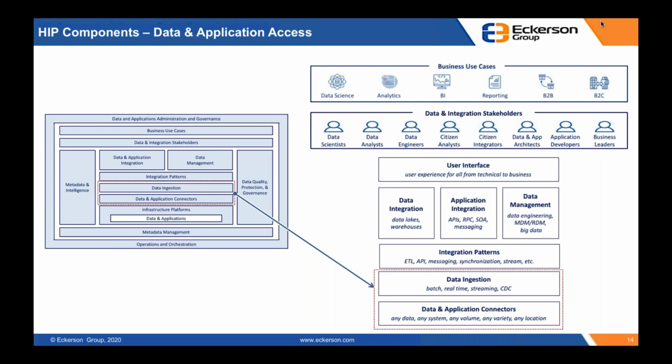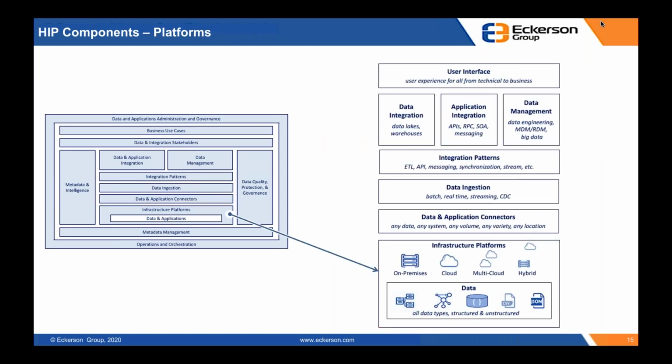Data and application connectors are software components that encapsulate the protocols needed to connect with any kind of data, any kind of applications, regardless of structure and implementation technology, at any network location, and on any platform, whether on premises or cloud.